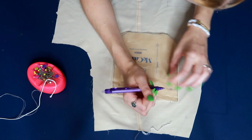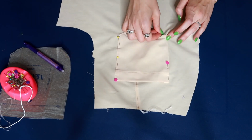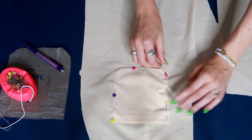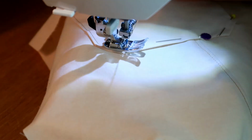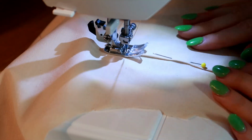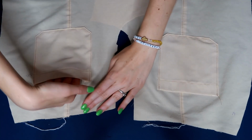Next up are the pockets on the back of the pants. Again, I am putting my transfer lines onto my pants so I know where I'm supposed to pin my pocket. Same thing, folded in the edges, pinned it into place, and then we are going to stitch around the sides and the bottom, leaving the top open. And here is what the back pockets look like once they are sewn on.